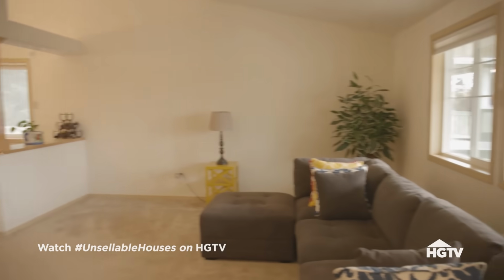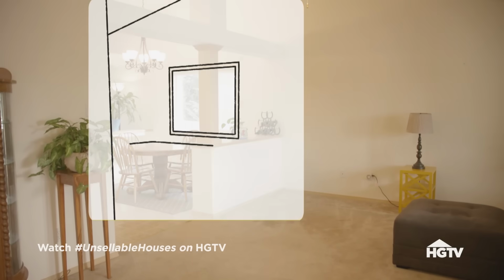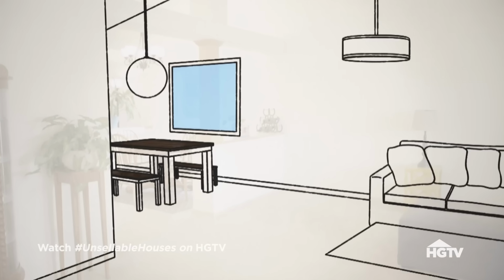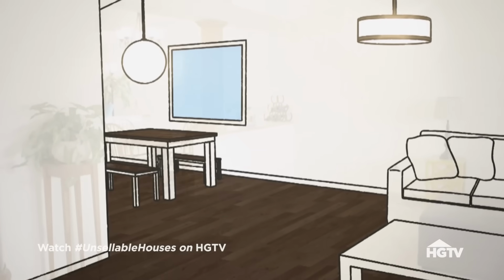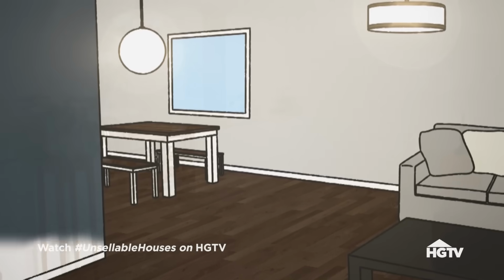For your living room, we need to grab the buyer's attention the moment they walk in the door. So, we need to remove the outdated columns along with the half wall since they close off the living room from the rest of the house. We need new light fixtures, new flooring that flows from the living room all the way through the kitchen into the family room, and a fresh coat of paint on the walls.